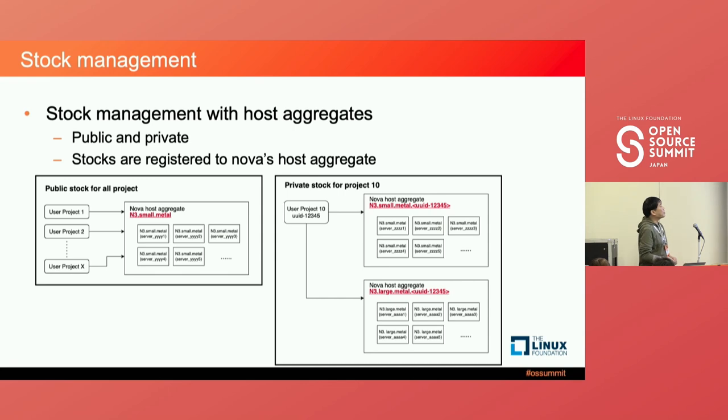As for the stock management system, we use Nova's host aggregate mechanism. And we support two stock types. One is public, and the second one is private. The left side shows the public stock for all projects. So public means any project, like project one or project two, project X, any project belonging to the Verda system could consume this type of flavor bare metal server if there is stock in the host aggregate. And the right side shows the private stock, which is dedicated to project 10.